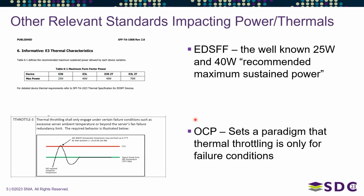And then finally, OCP does set a paradigm of thermal throttling only for failure conditions, and there's this famous graph, T-throttle 3, that says, well, our target is to run our host BMC managed fan speed to target 7 DC, but there may be a critically under-damped overshoot associated with that. So they're saying, well, there may be a point where in the process of getting to 7 DC and getting the fan stabilized, it'll go as high up to and past 7 DC, and they actually called out even what percentage of the design life may be above 77.